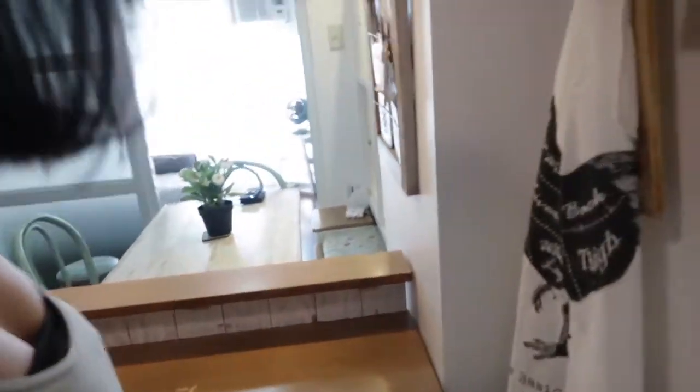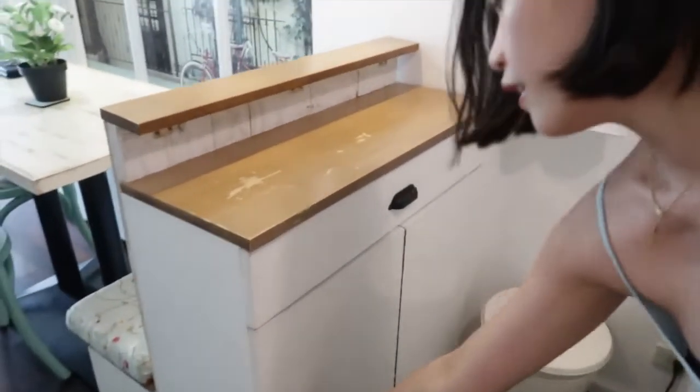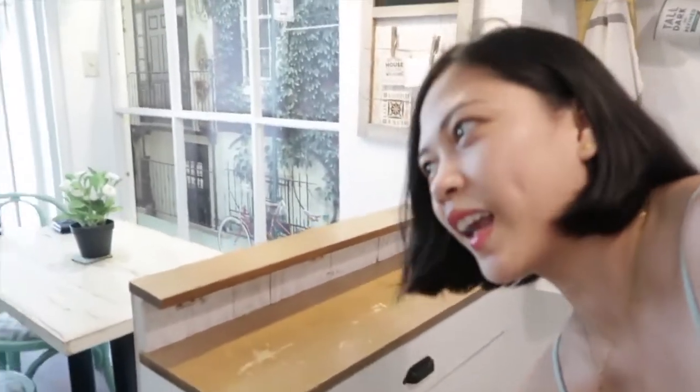Okay, close. Ganda dito sa Airbnb na to, meron siyang storage. So, we could put our own stuff there. So, I put there our own stuff, yung mga baon namin. And right here is the living area, which is so cute.